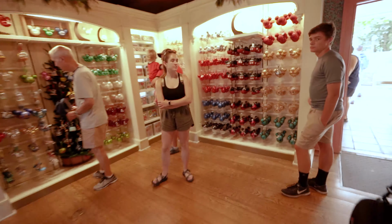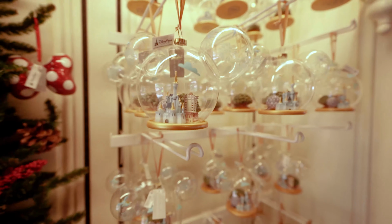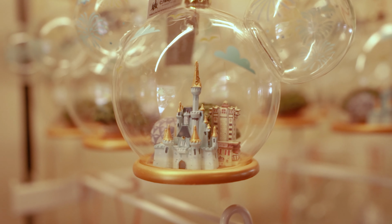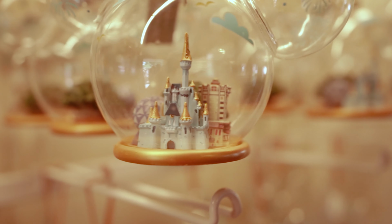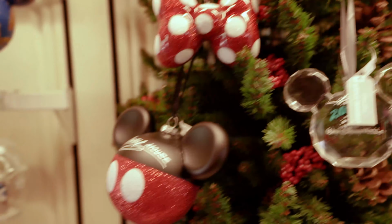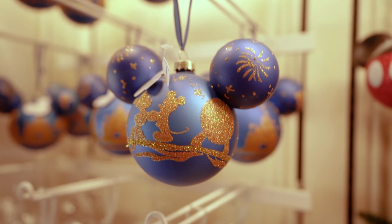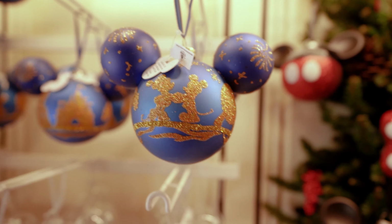So then we have your more standard, classic glass ornaments over here. Let's see if we can get a close up of this. It's got all the parks in it. That's kind of cool. So there's Epcot back there, Castle, Tower of Terror, and then you've got the Tree of Life in the back as well. That's pretty neat. $28. I mean, it's a lot for an ornament, but that's a pretty nice ornament. There you go. If you're doing a blue themed Christmas tree, that'd be good.